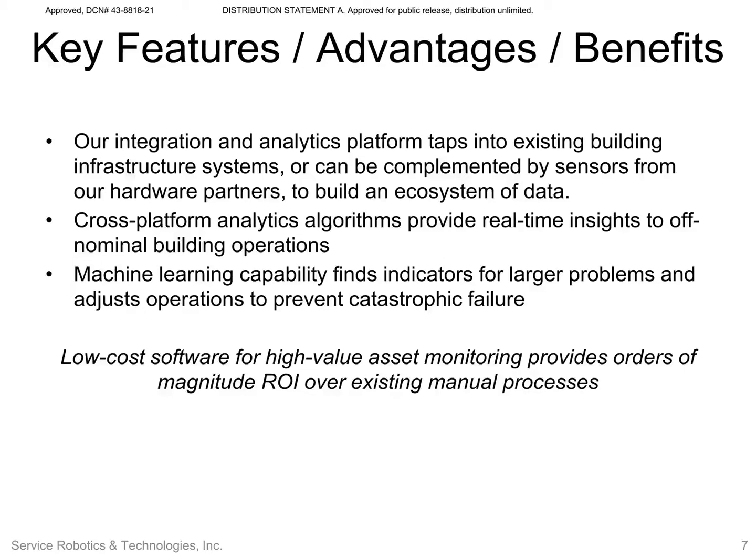Now, here's what I'm most excited about and what we've built with the M1 portal. We're able to use our platform to tap into existing building infrastructure systems, as well as complement this system with various aftermarket sensors from our technology partners in order to build a single ecosystem of data from all these different platforms. This allows us to do cross-platform analytics, developing algorithms to capture off-nominal building and machinery operations, as well as optimize building operations. Now, we can leverage our machine learning capabilities to find indicators of larger problems or recurring issues that persist over time. Overall, this allows for our low-cost software to provide significant return on investment in monitoring high-value assets across facilities that exceed what manual processes can provide.